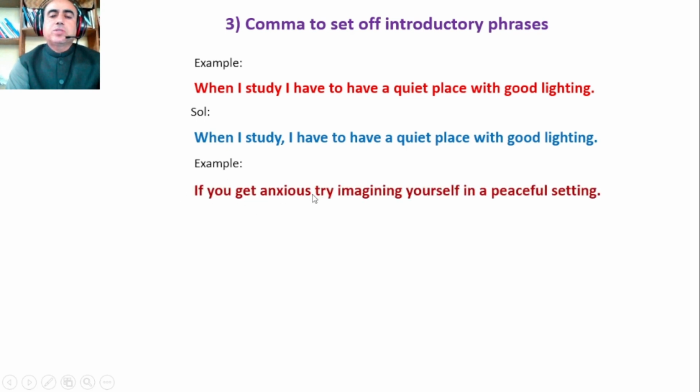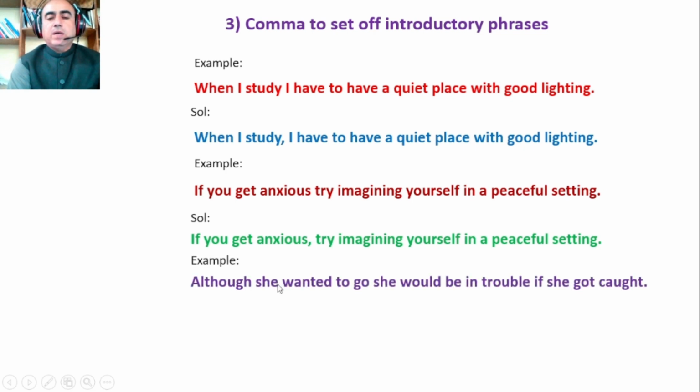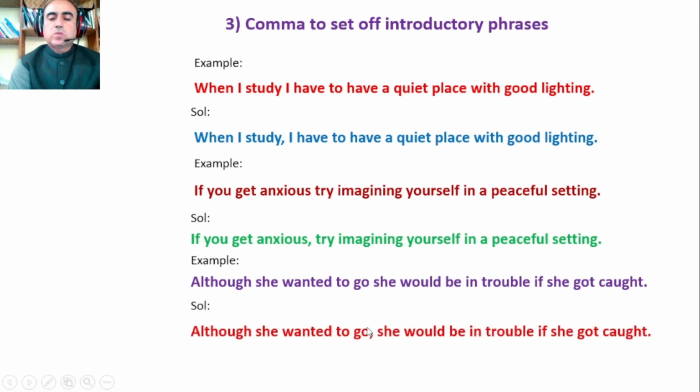If you get anxious, try imagining yourself in a peaceful setting. So if you get anxious, this is introductory part but without comma. So we supply a comma here. So it is separated from the rest of the part of statement. Another example, although she wanted to go, she would be in trouble if she got caught. So here are again two parts. One begins with although, the other one she would be in trouble. So there should be comma between she wanted to go and she would be, because go is the last point of the first clause. Although she wanted to go, comma, she would be in trouble if she got caught.